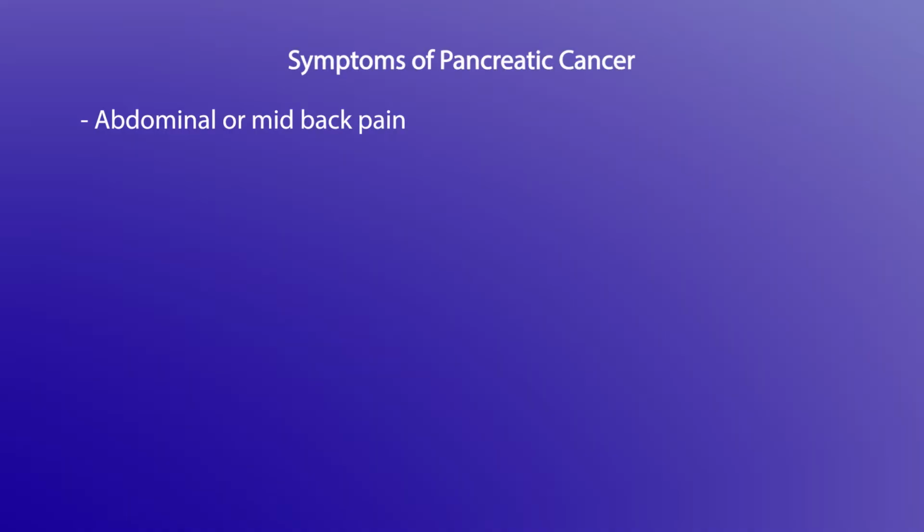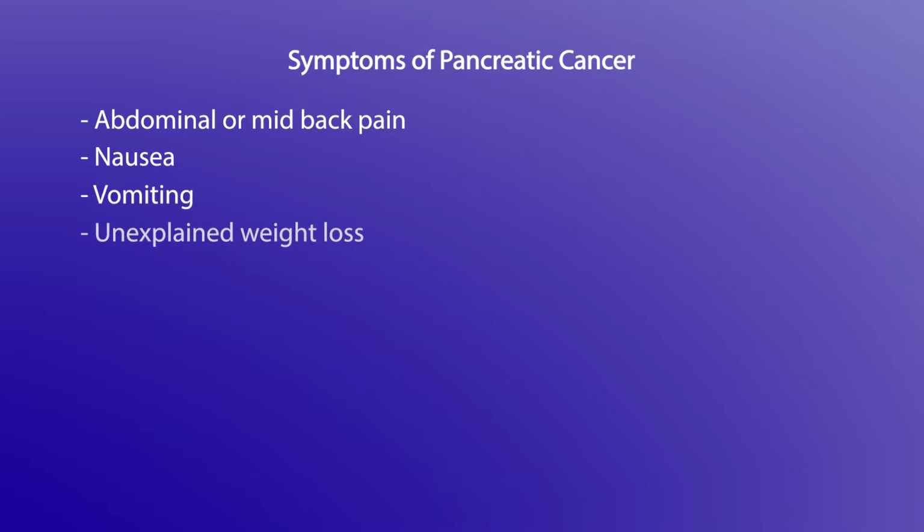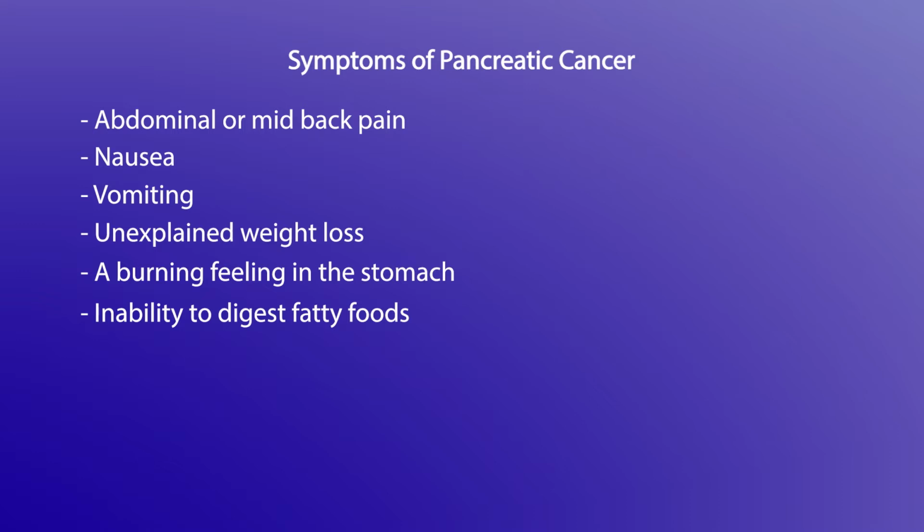There often are no clear signs that someone has pancreatic cancer, which is why it's so important to talk to your doctor about changes in your health. People with pancreatic cancer may experience abdominal or mid-back pain, nausea, vomiting, and unexplained weight loss, a burning feeling in the stomach, inability to digest fatty foods, which can result in large, greasy stools, and jaundice, a yellowing of the skin or the whites of the eyes, which can be caused when a tumor blocks the bile duct.